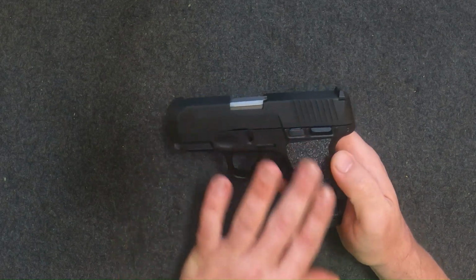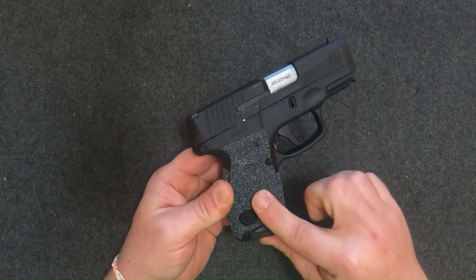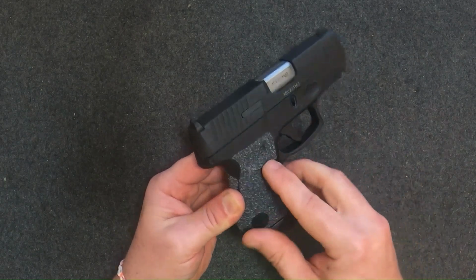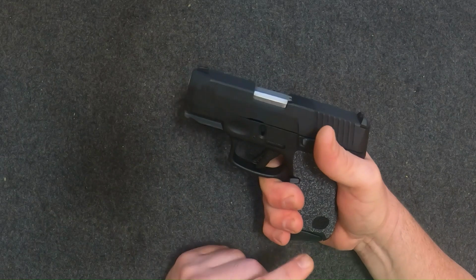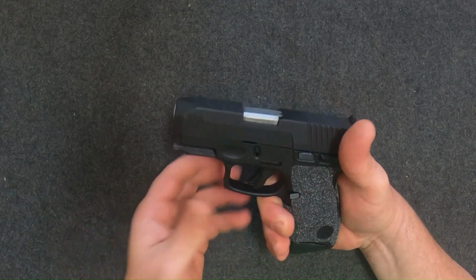Features on this: you got this nice polymer lower. Now he does have some, I believe, Talon grips, so I'm not sure what the traction on this feels like, but it feels pretty good in your hand. It doesn't feel like it's super cheap, which is always a good thing.